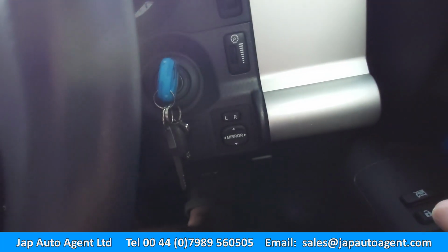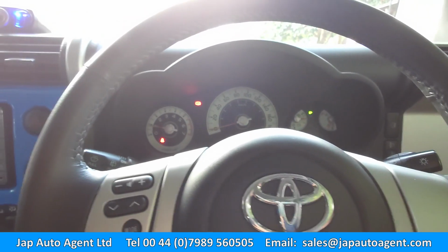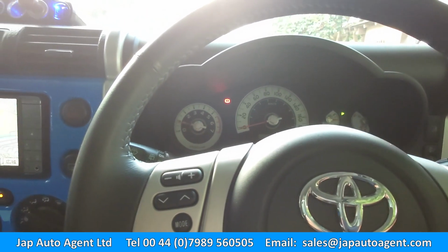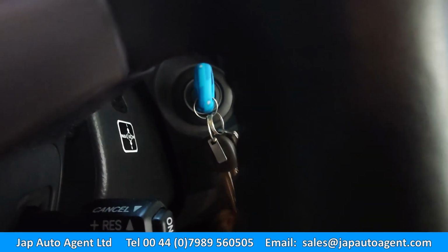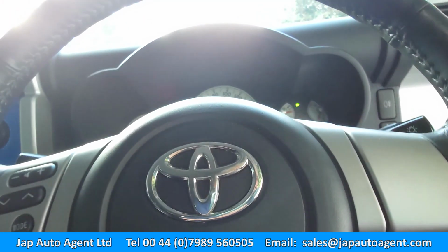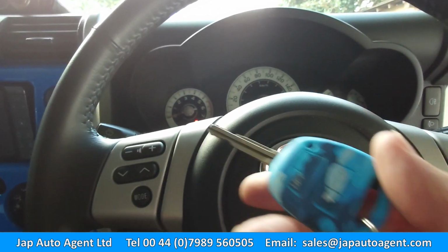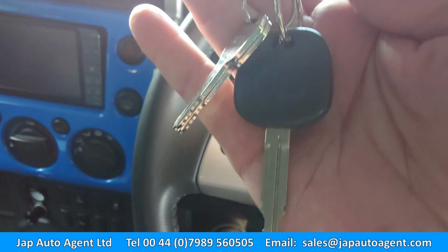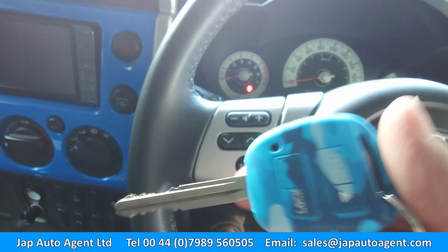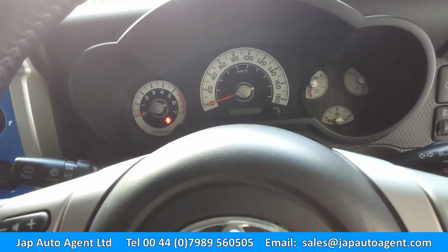It has power controls for the mirrors and rear fog lights, as I've already mentioned. In this case, front fog lights as well. All right, let's take a look at the engine. Presently, there's only one key, but we will provide a second key. We'll provide two remote keys, in other words, and one just physical key, no remote.